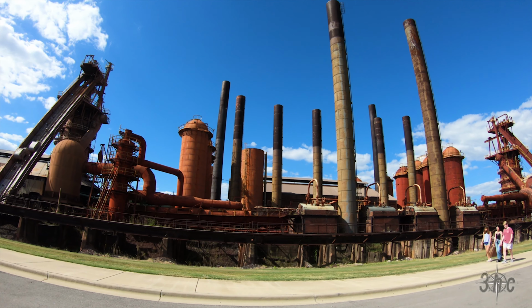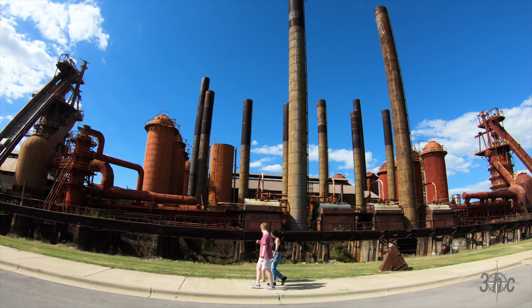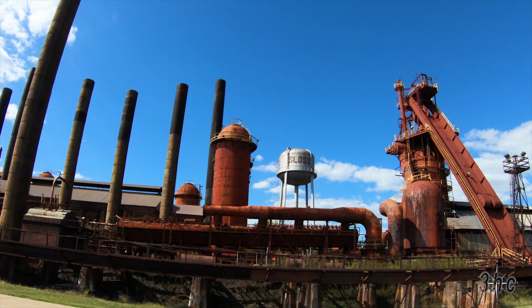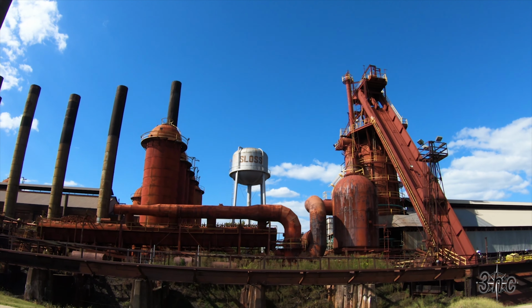Sloss is an important reminder of the hopes and struggles of the people who worked in this industry. It stands today as a monument to the Industrial Revolution and where the magic began for Birmingham.